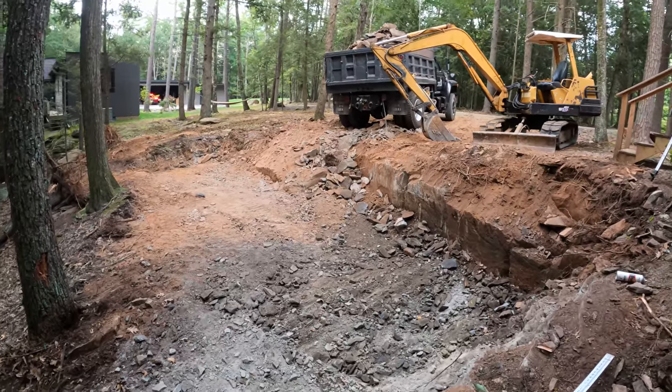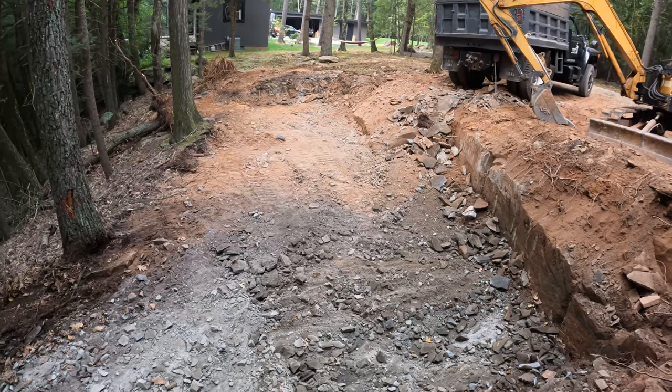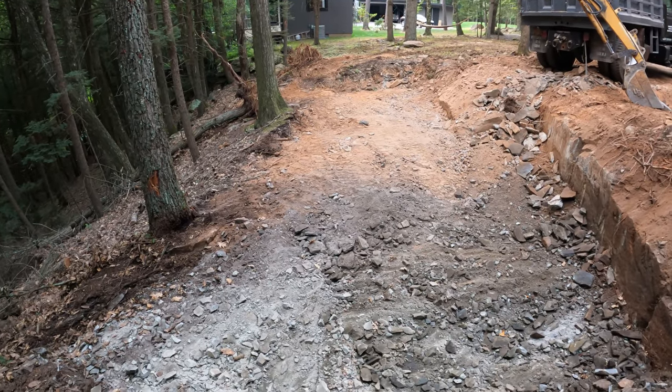All right, well, I finished digging that out. It's within a couple inches over the whole area that needs to be dug out. So the next step, the mason's going to be coming in, put down a fine bed of gravel to get things perfect and form out a slab for this pool.